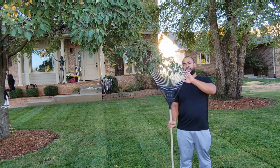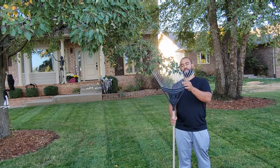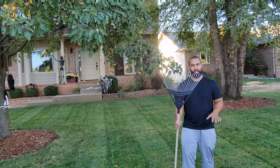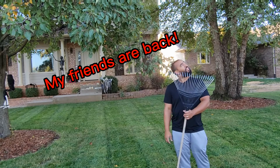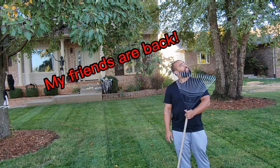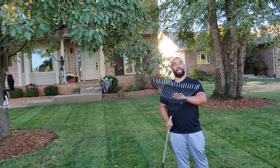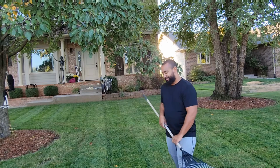So I found that using a steel tine rake works a lot better. You get more movement inside each one of the individual tines, and it just conforms to the grass a little better, and you're actually following the natural lay of the land instead of the plastic one where it's more rigid. Thus helping the seed get down into the grass, and thus getting the grass in the canopy faster.